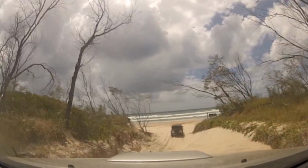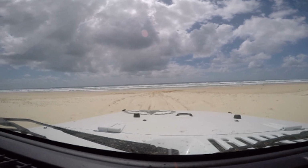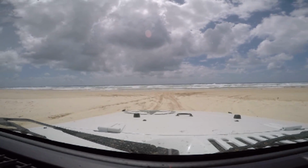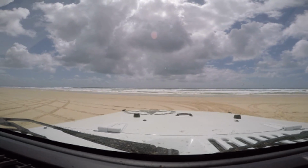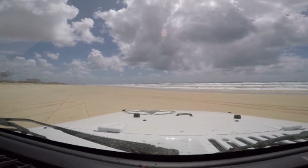Magnificent sight. We're coming down onto the beach. Just remember, most people get bogged coming through the soft sand onto the beach, so just keep the momentum up, keep driving at a steady speed and stay on the track.